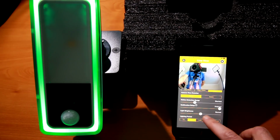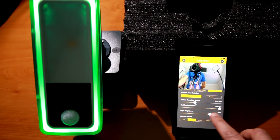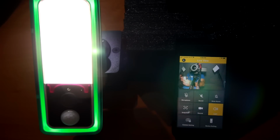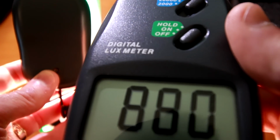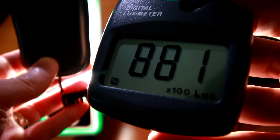So that wasn't even the brightest light setting that I had it on just then, so let me crank that all the way up to high or max and see how that goes. Alright, so that's even brighter. Let's bring out the lux meter again. Okay, so a few inches away, let's call it 88,000 lux or so. So very bright, and the brightness is configurable.